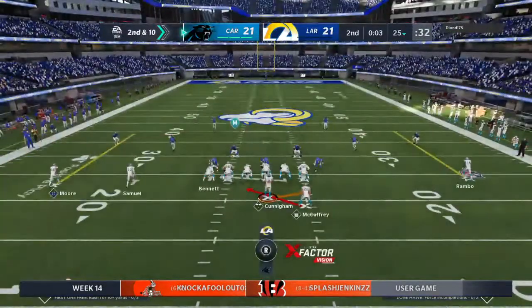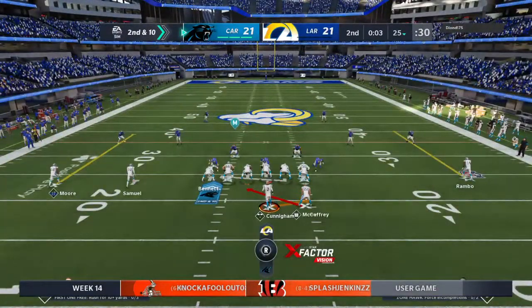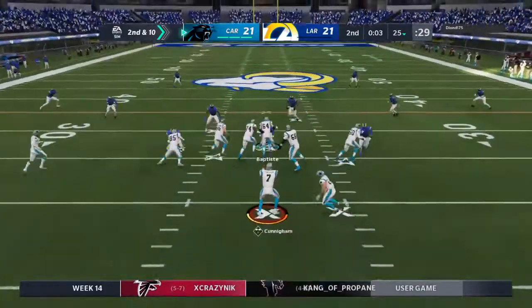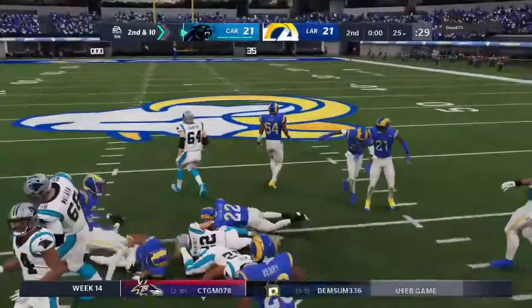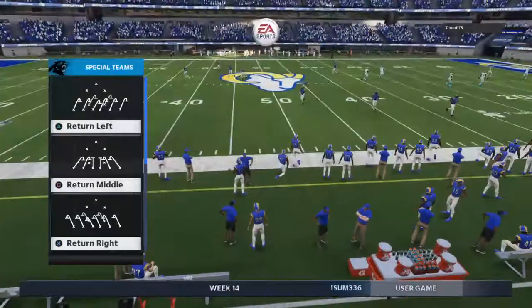An incomplete pass leads to 2nd and 10 from the 25. Not wanting to take a chance this time, they'll keep it on the ground. And able to break one tackle, but then quickly brought down. But a nice little gain. So thanks to the late touchdown, it's a time ball game here heading to break.